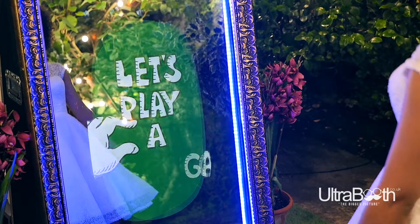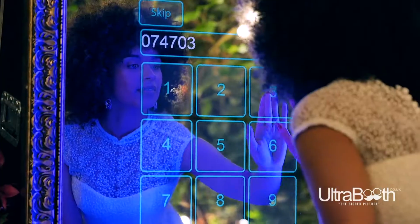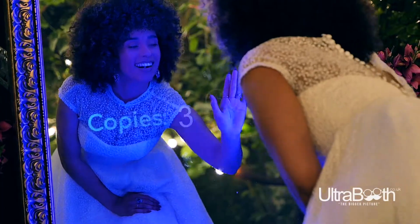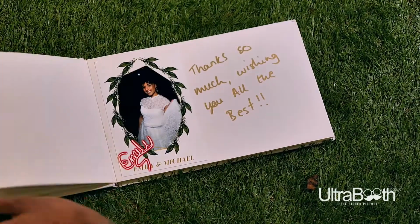Got some spare time? Play retro games in between photo sessions. Your guests get to share their wedding photo creation via text messages or email. Guests can print their creation as a memento of your day. Complete the wedding experience with a guest book for you and your new husband or wife to enjoy.